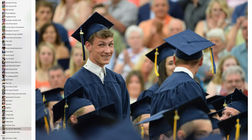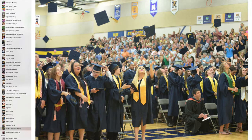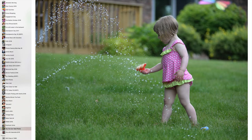Back to graduation, I love getting people's expressions. Again, throwing the caps and gowns up. So here's where we switch to some of my personal photographs, but I love shooting water. You might see this as more related to school, you know, swimming and all that, but I love high shutter speed so you can capture things that are moving.